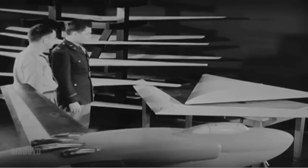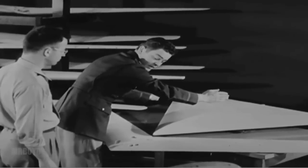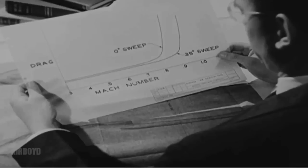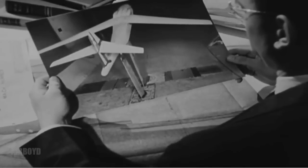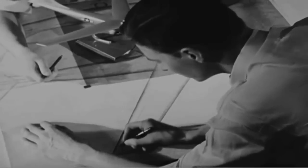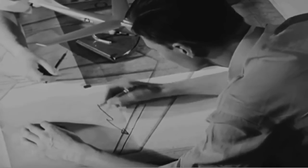By increasing the angle of sweep, you can increase the critical speed of the airfoil. But as you increase the angle of sweep, you decrease the span. Since the range of any airfoil is a function of span, they had to compromise to get the maximum of both speed and range. The wind tunnel and slide rule discovered problems of lateral control at the lower air speeds caused by the tendency of the outer portion of the swept wing to stall first. So the problems of lateral control were reduced by designing large aileron and flap areas.